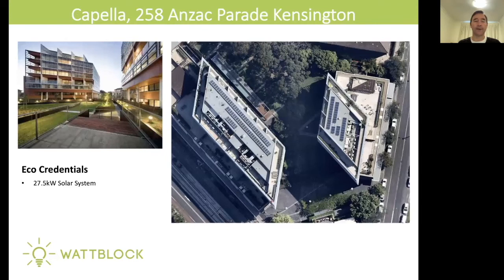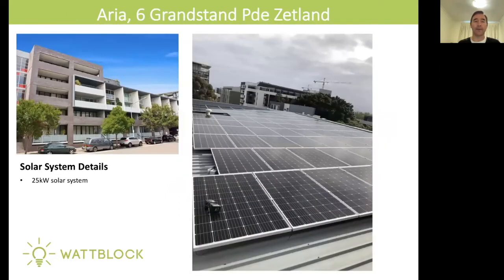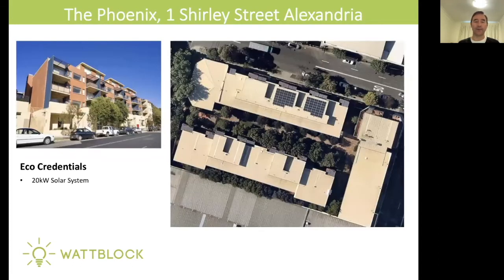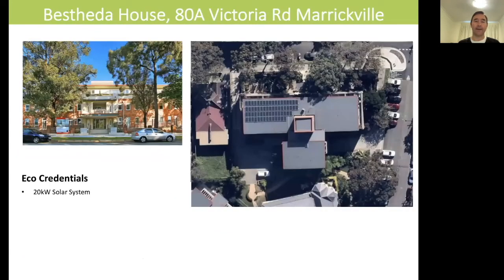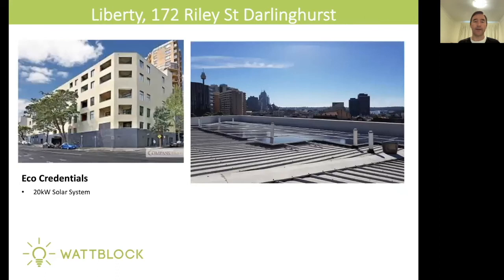Capella in Kensington has a 27 kilowatt solar system. The Place in Ashfield has a 26 kilowatt solar system. Aria at Grandstand Parade has a 25 kilowatt solar system. Wimborne at Pacific Street in Bronte has a large solar thermal hot water system. The Phoenix in Alexandria has a 20 kilowatt solar system. 88 Victoria Road in Marrickville has a 20 kilowatt solar system. Carrilla Court in Cremorne Point has a 20 kilowatt solar system. Liberty in Darlinghurst has a 20 kilowatt solar system.